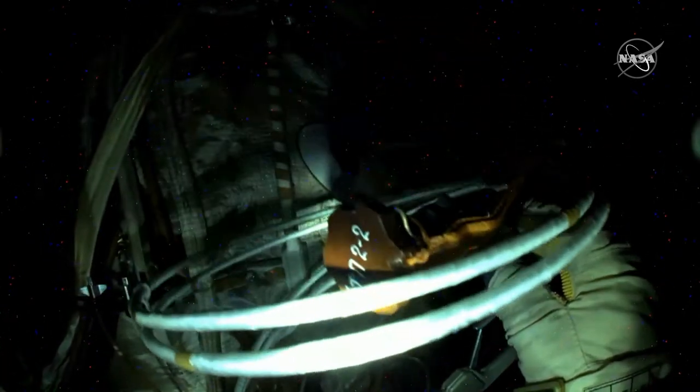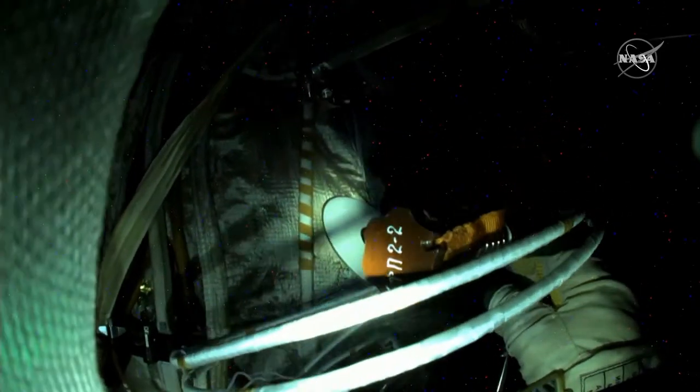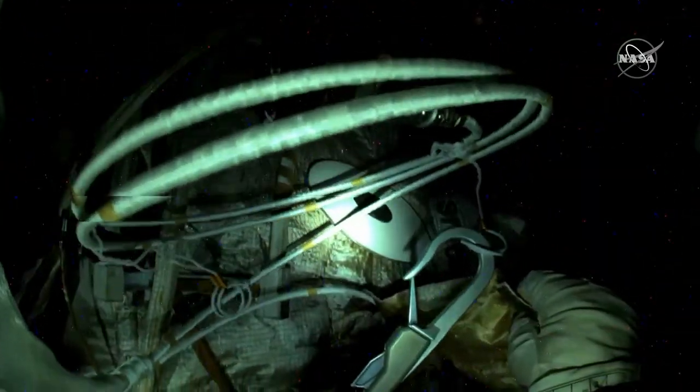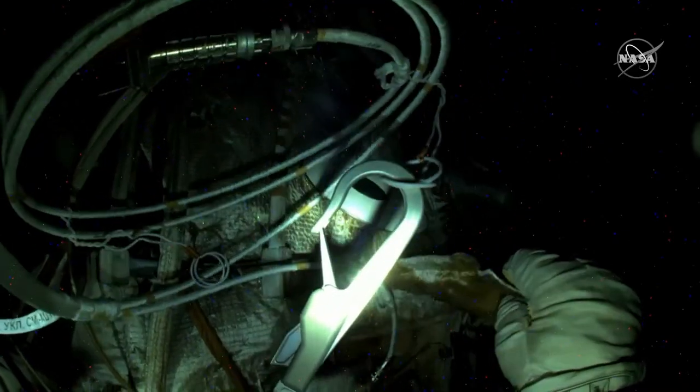Okay. So on this reel, on this coil, I will need to start moving toward the theater and then attach the cable, right? No, the coil that you have with connector 2-2, you need to attach it to handrail 2333. Okay.